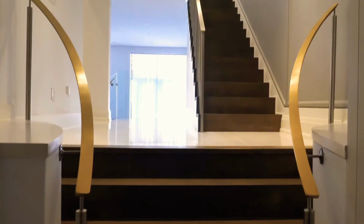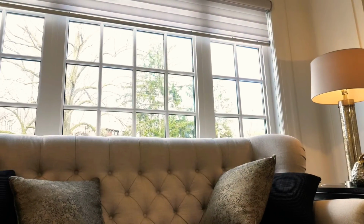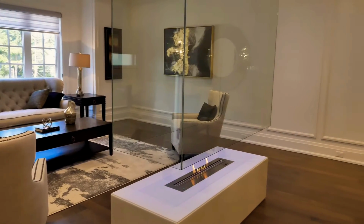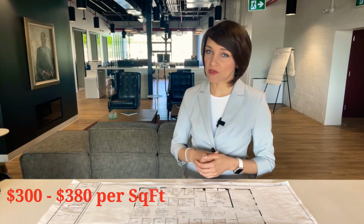As an example, let's take my client's home in Midtown Toronto. The house is 4,000 square feet, traditional style. You can see it on your screens. There are all well-expected features like crown moldings, hardwood floors. All the bathrooms have heated floors, custom kitchens, and closets. As an example, the appliances package for this house is around $40,000. So this type of home can be built in the range between $300 and $380 per square foot.